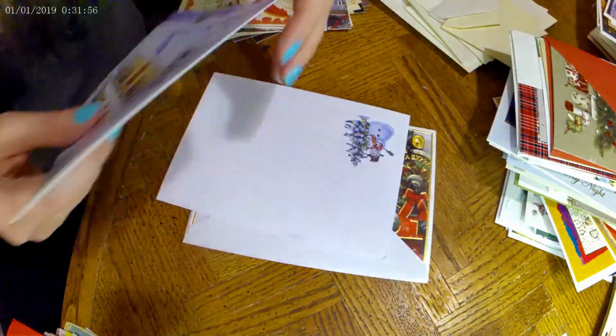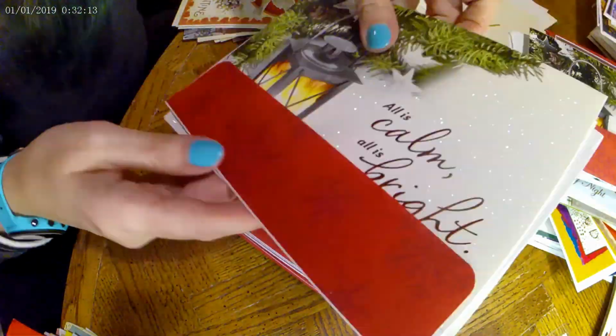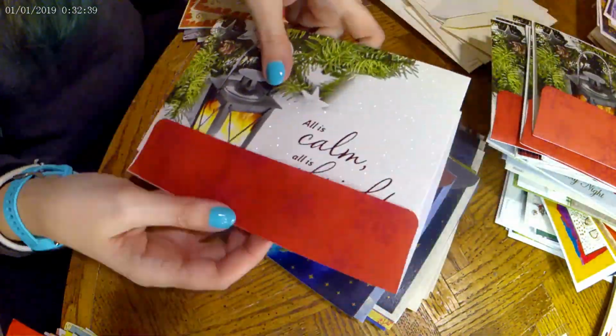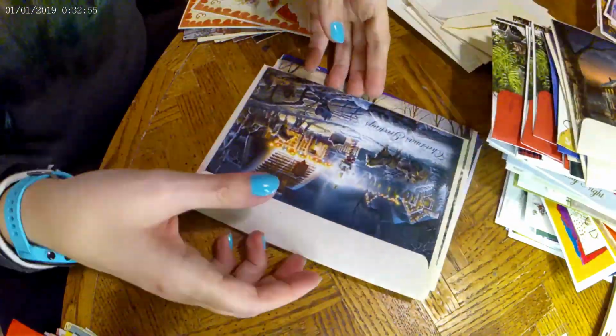I know my husband, for work, when he does employee gifts and stuff, he will put them in Christmas cards. So we usually buy a box of Christmas cards so he can use that to put the gift card in it or whatever. And we've done the same thing. If we're going to give cash to somebody for Christmas, we will put it in a Christmas card.